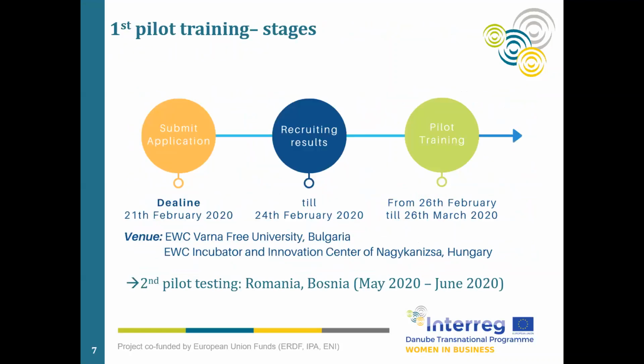Here you can see the stages of the pilot testing. We already submitted the applications till the 21st of February. The pilot training started on the 26th of February and it will last till the 26th of March. The pilot testing is now in Bulgaria and Hungary, and the second pilot testing will take place in Romania and Bosnia from May till June.